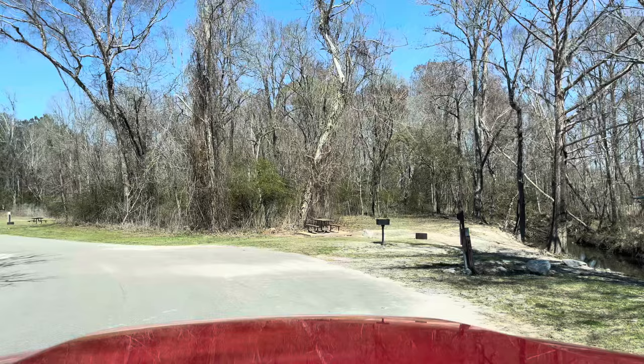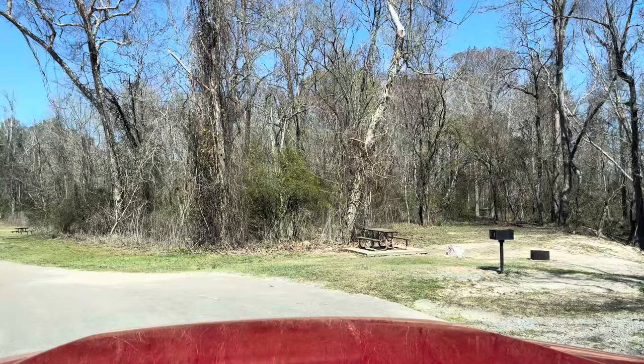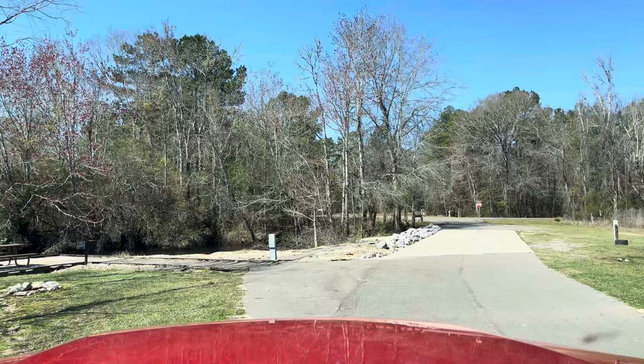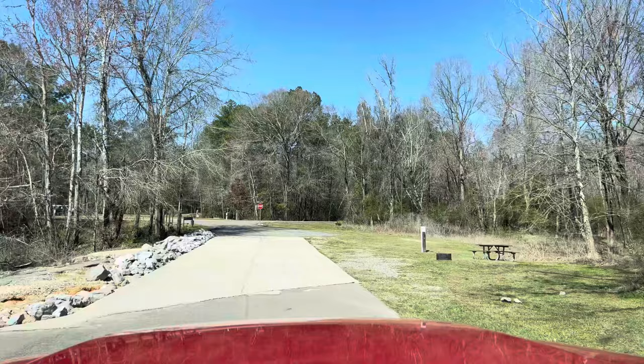There was a group tenting out here at site 121. I think it was a Girl Scout troop. They were down here, right in this spot. I wish they could see that, but I guess I'll show them in our video, our footage that we got. And it was just such a nice experience here.